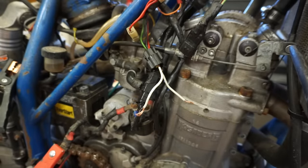Yep, so we've got to turn over the engine until we get it top dead center again here. All right, we're at top dead center. And valve clearance feels pretty good. The valve clearance on these are pretty small. Intake might be a little tight. I can't feel any clearance on the intake. Yeah, no clearance on the intake here.